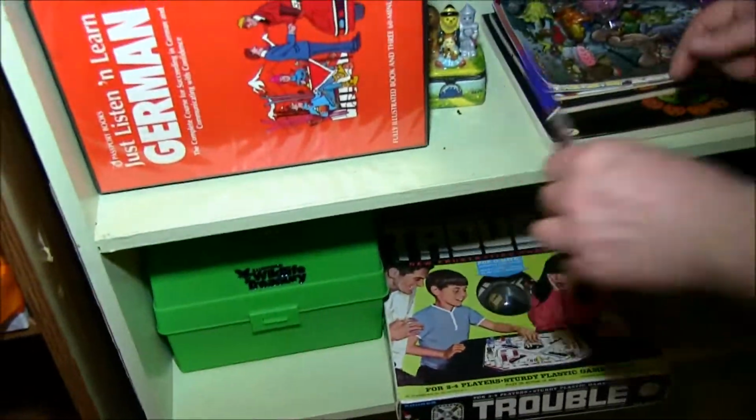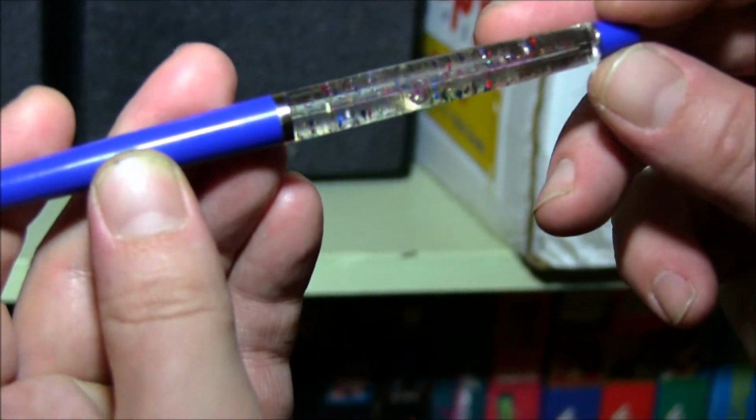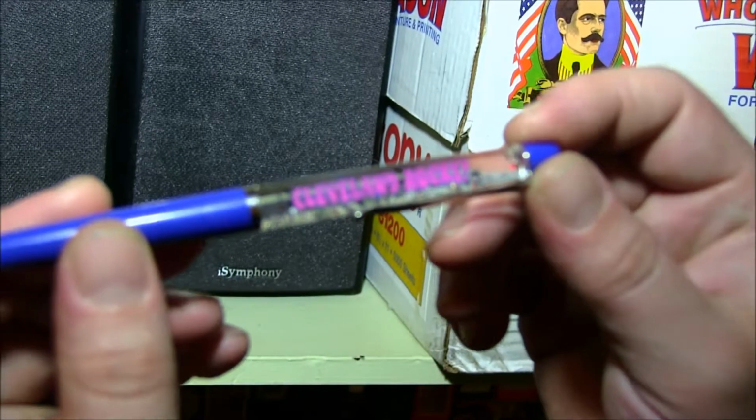Ooh. Another 50-cent buy. A Cleveland Rocks glitter pen. The glitter is almost dead. Stop moving it. The glitter is so dead.